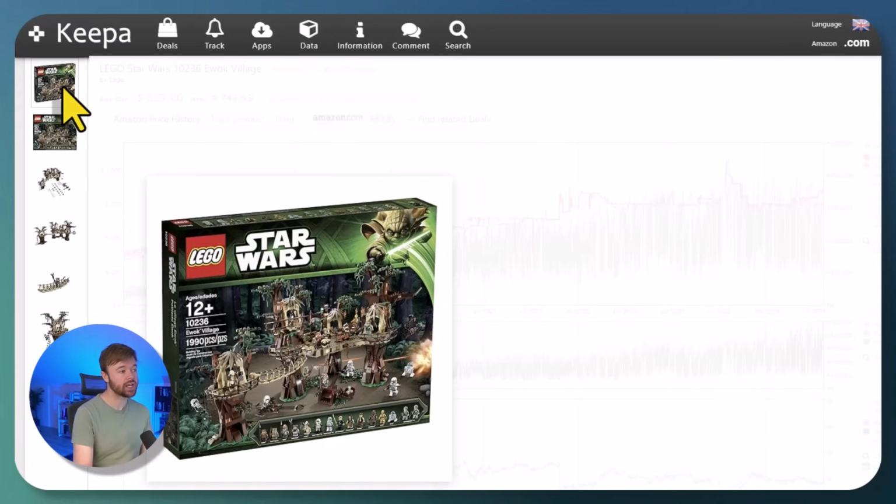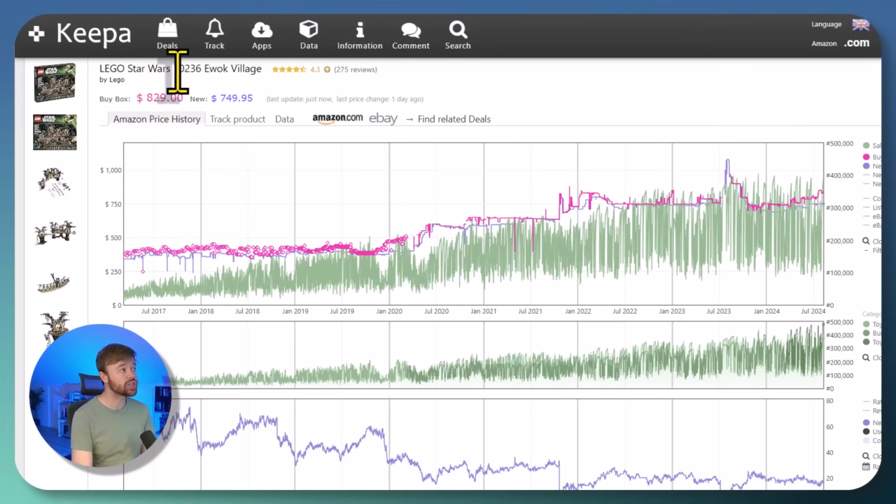Another set that is similar to Mos Eisley Cantina, in my opinion, is the Ewok Village. Again, there are a lot of differences with these sets, of course. There is no perfect comparison to Mos Eisley, but we're talking about highly playable, expensive Lego Star Wars sets with minifigure focus, depicting a scene from the movie as opposed to a vehicle or a ship or anything like that. And that's what Ewok Village is as well. It is set number 10236. This was a $250 MSRP and retired back in 2016, so we're going back a while here with this one.